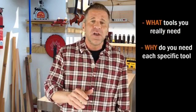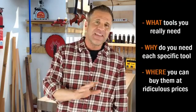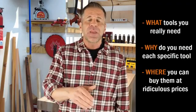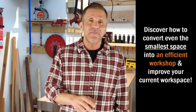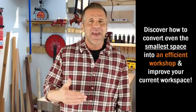Or you can get Ultimate Small Shop and be guided on exactly what tools you really need so you don't waste your hard-earned money, and why you need each specific tool so you only get the tools required for your project, where you can buy them at ridiculous prices, and discover my secret supplier list. It also doesn't matter if you don't have a huge space. I've set up shops as small as 7 by 7 feet. You'll discover how to convert even the smallest space to an efficient workshop with ease and how to improve your current workspace.